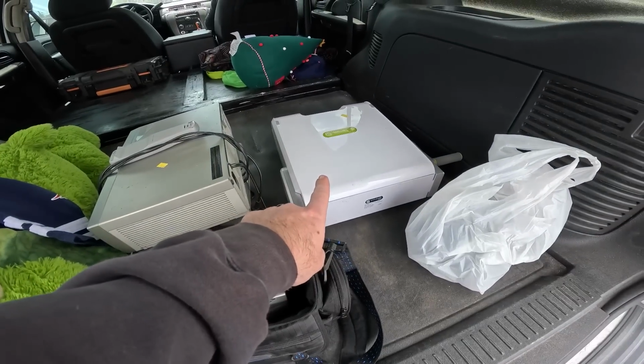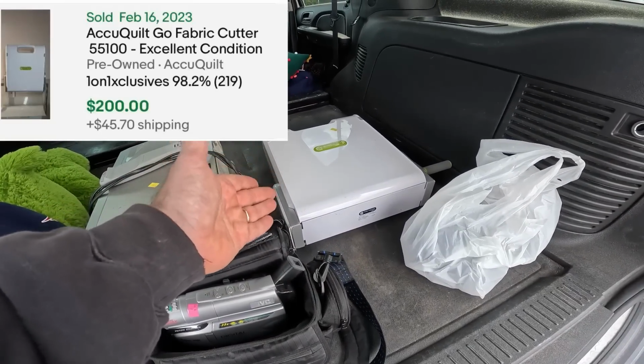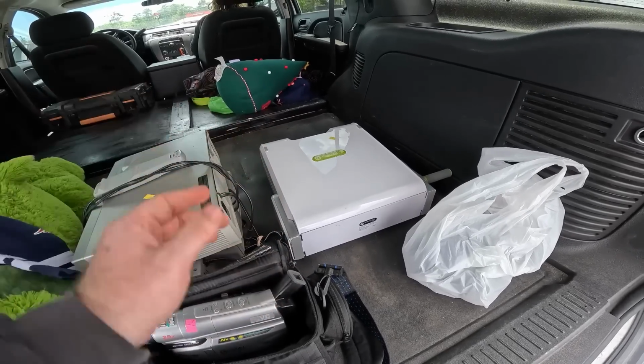Again, Kayla saved the day by finding that thing. That's been sitting out there for a while. I think we've seen that before and never looked it up. That's why it's so important. If you don't know what something is, look it up on eBay just to see what it goes for. You never know. 150 bucks.